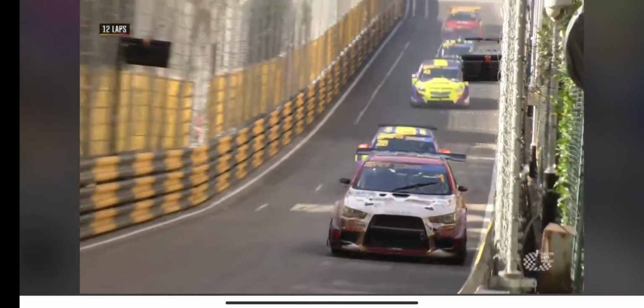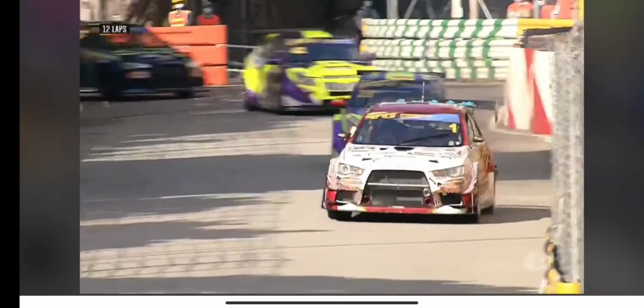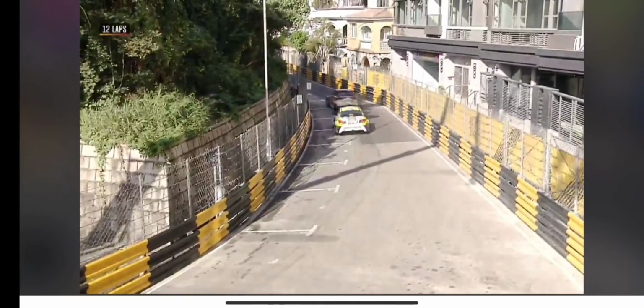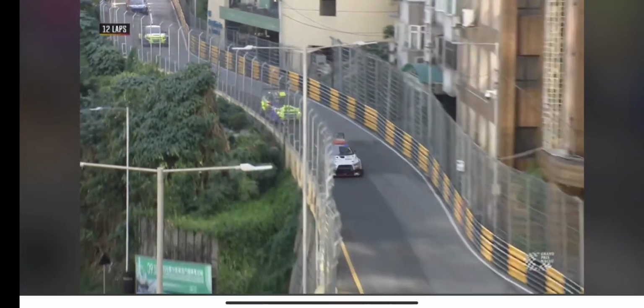third sector of timing. The whole of the mountain section used to be one sector on the timing screens, and now it has become split into 2. So we have 4 sectors around what is a long circuit here at Macau. So you get even more information coming through on the timing screens.